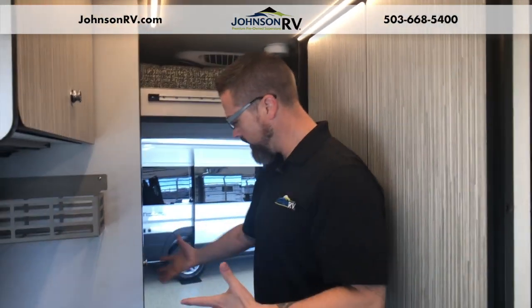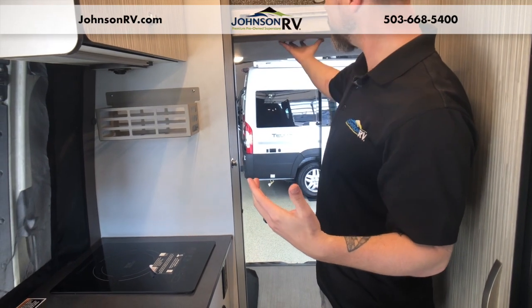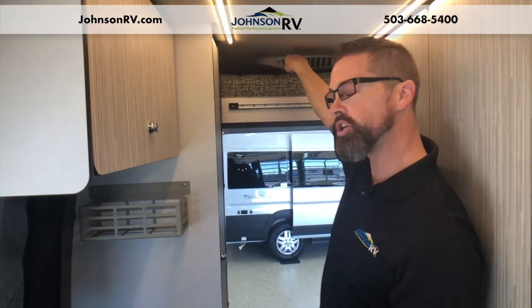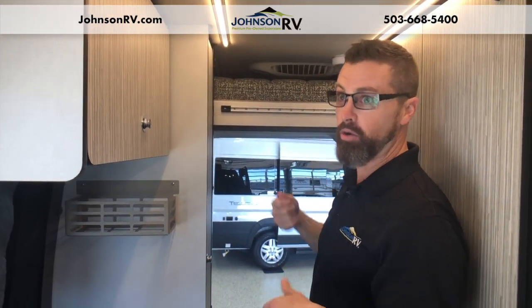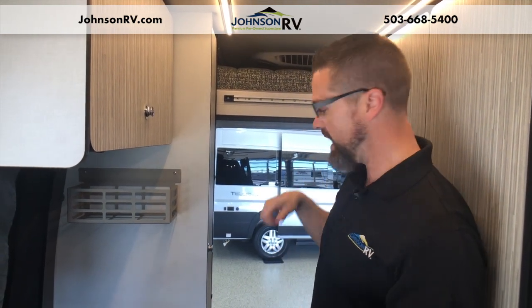And then obviously the highlight of the REVEL is the garage. So you have all this space because your bed is electric, which obviously goes right up to the ceiling. The only thing right above that is going to be your air conditioning unit, which will only work if you're either plugged in or you have an external generator that you're plugging into, which allows you to have that AC running.